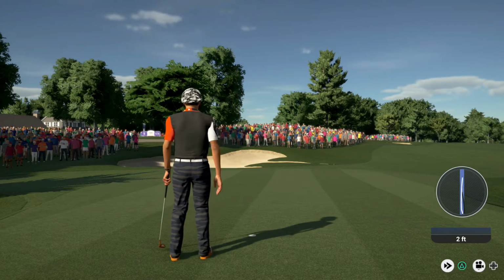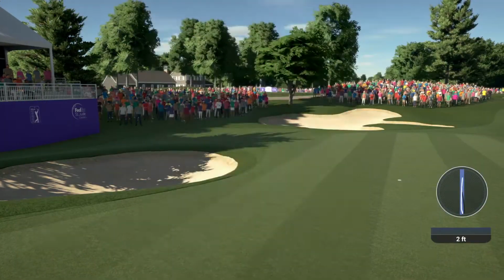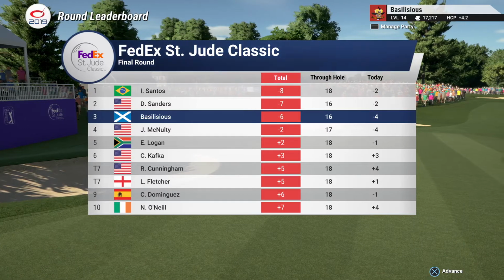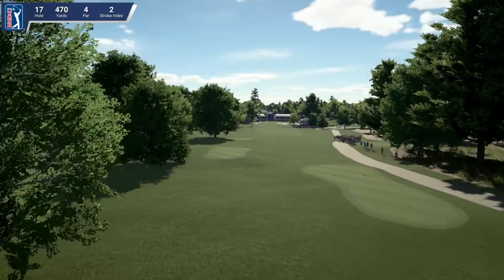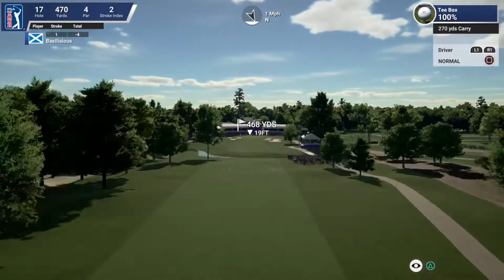I got myself to 4 under par. And currently sitting at 4 under for the day. 4 under for the day. 68. Two off the lead. Two to go. Okay, and setting up on the 17th tee. I'm not going to win outright.